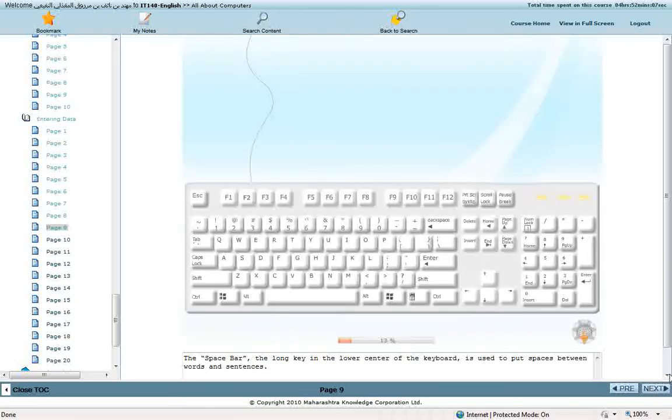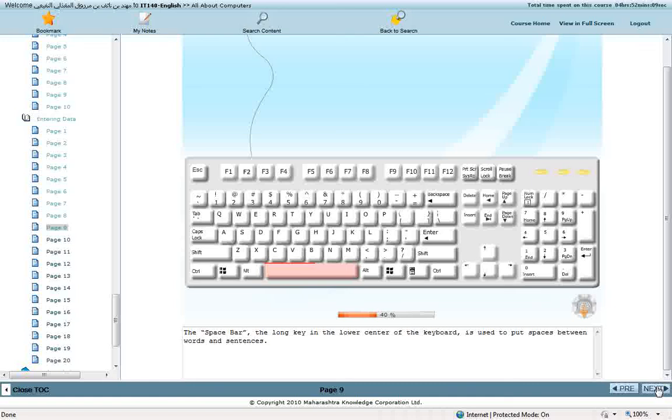The spacebar, the long key in the lower center of the keyboard, is used to put spaces between words and sentences.